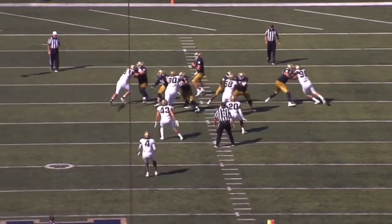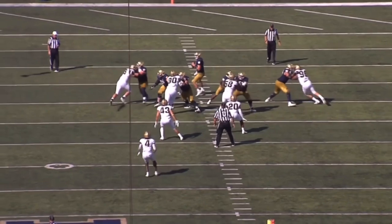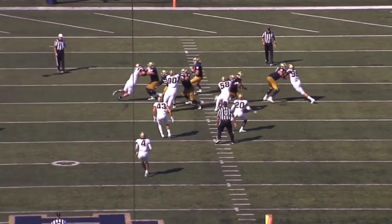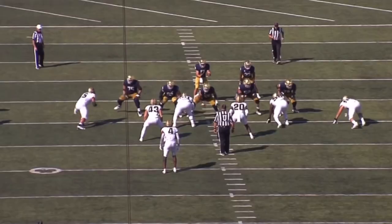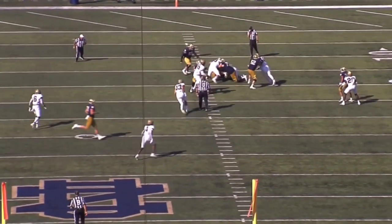Karlaftis does a fantastic job getting underneath the armpits, winning the leverage battle, and then look at him work the lower half in. The butt and the legs go to work, and that's when he starts to generate the force, and he's just a wrecking ball. It's like he's wiggling. He's just got so much strength, upper and lower body, and it's something that definitely stands out on the tape.